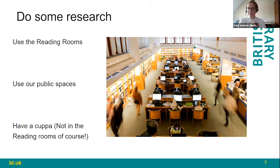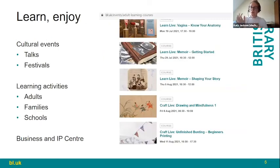Even if you're just coming to meet a friend, we're happy for you to come and do that in the British Library. If you're looking for a bit more of an experience where you want to have fun, where you want to learn something or develop your skills, we have a whole public programme of activities. We have our cultural events programme, and these are things like talks and festivals and panel discussions and film screenings, and of course usually taking place at the library. Everything has been moved online, and actually you can watch all of our past events on the British Library Player, which I can circulate a link to later on.